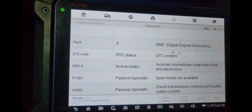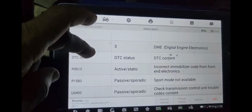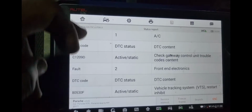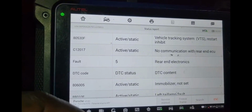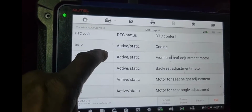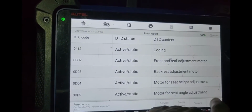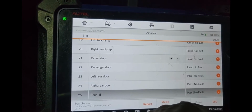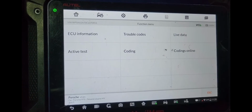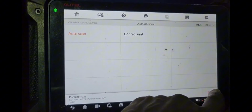Okay, incorrect immobilizer code from front end electronic. Incorrect immobilizer code from front end electronic. No communication with the rear end. Coding front and rear end, adjust motor, bracket adjust motor, seat weight. Okay, skip this one here. Skip everything, skip. Okay.